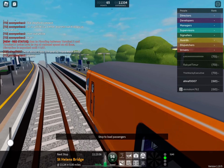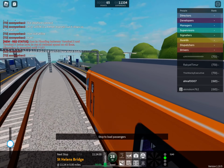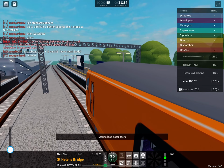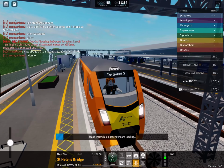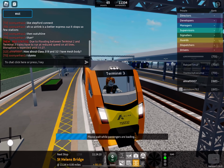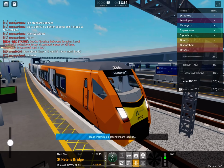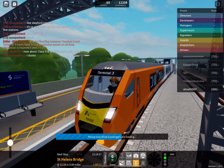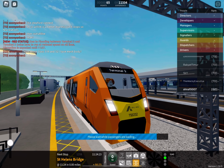Airport Terminal 3. Calling at Morganstown, Stepford Airport Central, Airport Terminal 1, and Airport Terminal 3. This train is formed of 3 coaches. First class is located at the front of the train. The next station will be Morganstown. Please stand back from the platform edge.